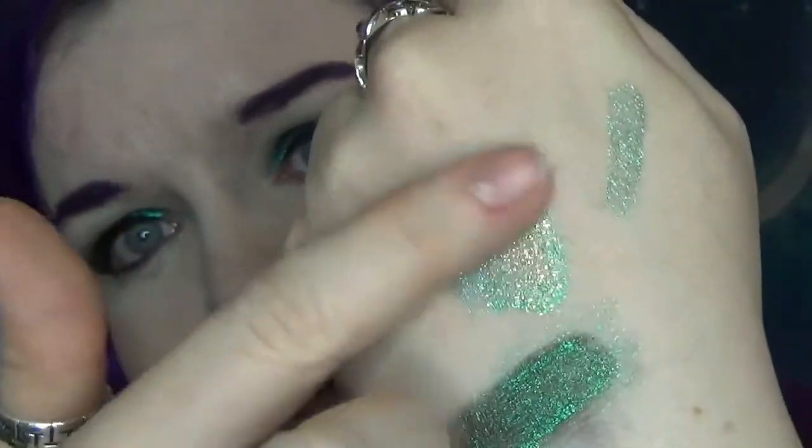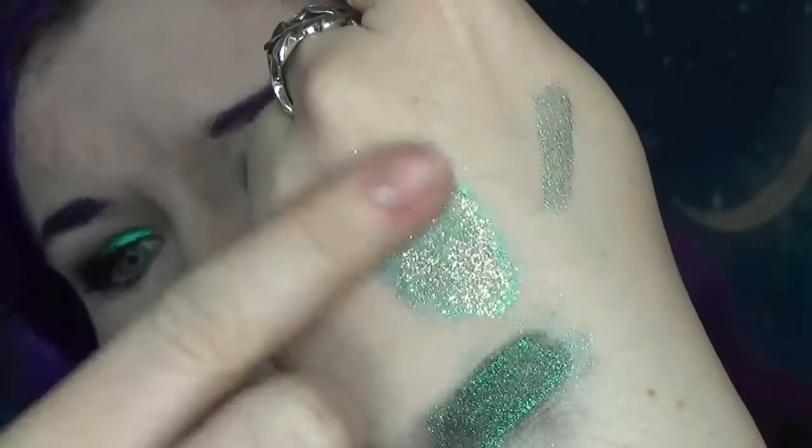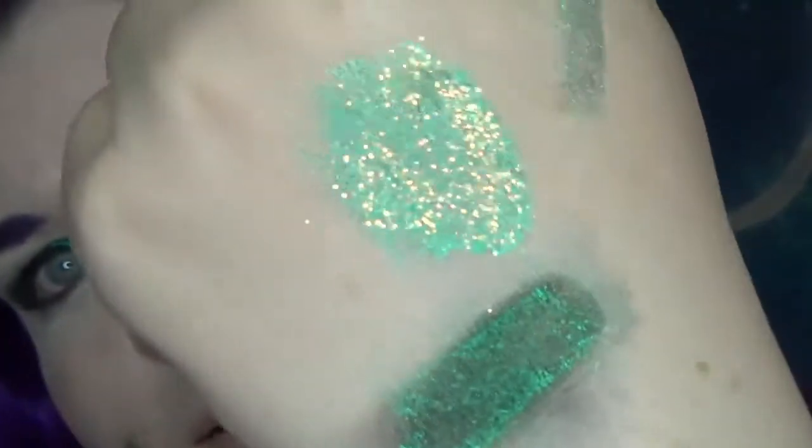I definitely want to get more colours, and I definitely want to play with this as a glitter base. I've got lots of glitters I think would look amazing on top of this, and honestly this looks like such a secure glitter base. There's little bits flaking off now because I'm going in full on with my hand, but look at that, it's still there. So yeah, I'm very impressed with this.